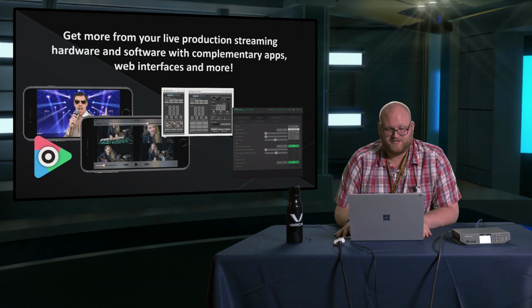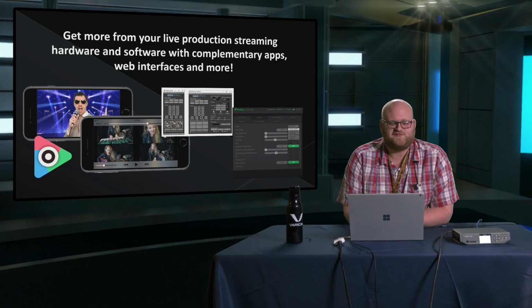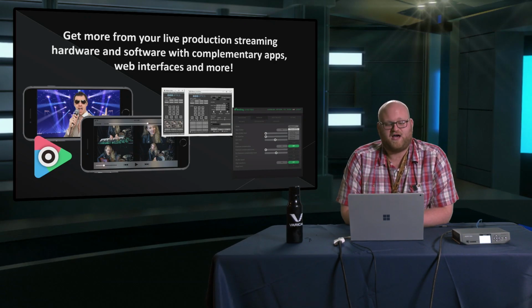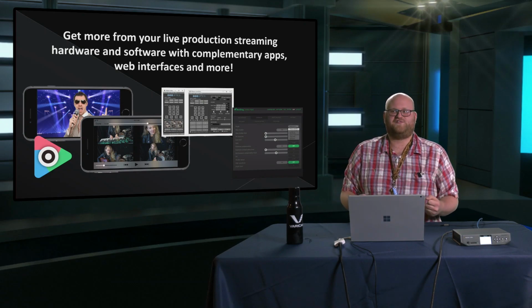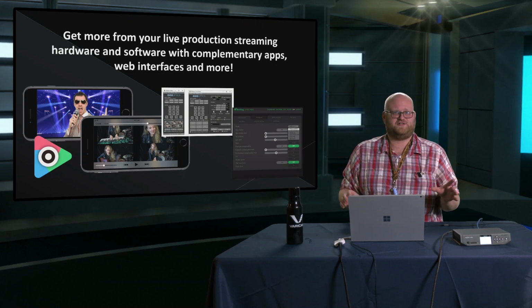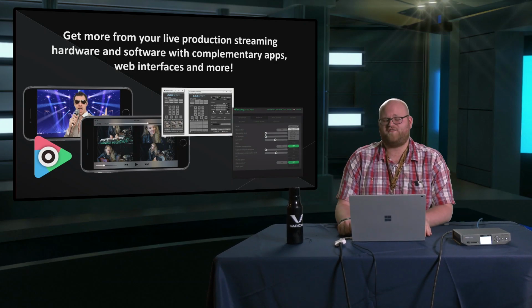So essentially what these apps, the software, are going to do is you're going to get more from your live production streaming. You're basically going to be able to fully experience and fully utilize the hardware that you have with the software that works alongside it. So you shouldn't really look at them as two things that can do the same thing. That's not necessarily true. A lot of times your apps can pull out all the full specs and all the potential that you need or want in terms of utilizing the hardware or sometimes the software that you have.